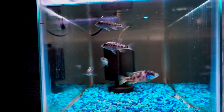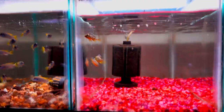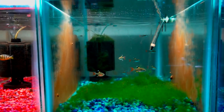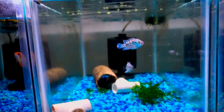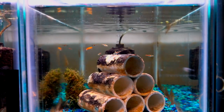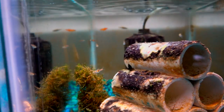Obi Red Empress. ACIs. Some candy striped tetras. There's some guppies. Albino corys. Electric blue damsels. We got the emperor tetra back there. Really cool. And Quilly Rasbora? I don't believe I've ever heard of them. I heard of Harlequin Rasbora. These are really colorful.